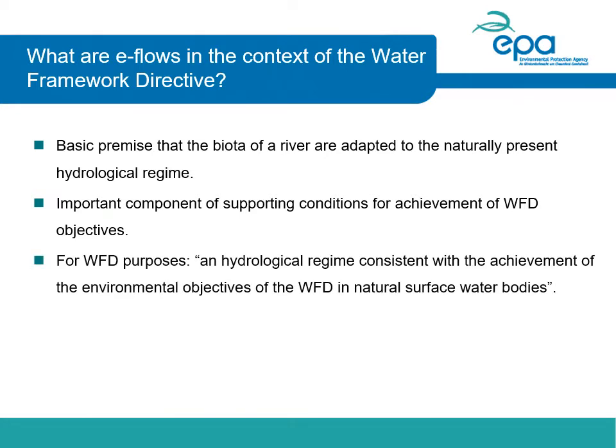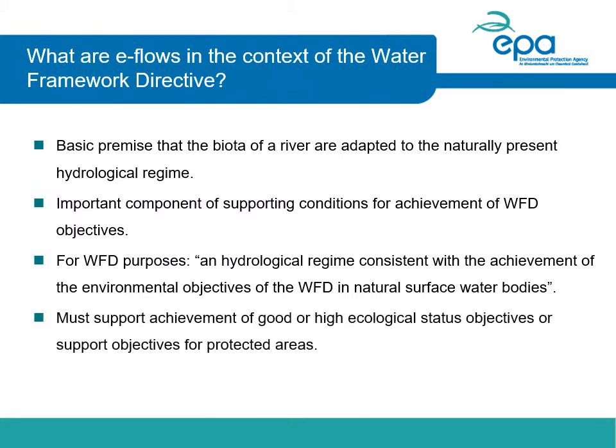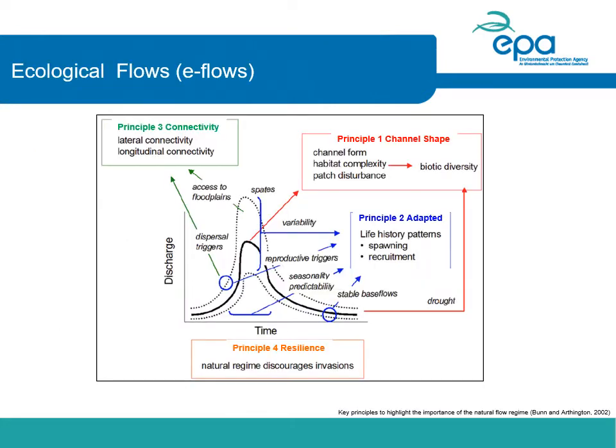For WFD purposes, the definition of an eflow is a hydrological regime consistent with the achievement of the environmental objectives of the Water Framework Directive in natural surface water bodies. It must support the achievement of good or high ecological status objectives or support objectives for protected areas. And I suppose at a high level, the eflow is broadly similar to what would be naturally present, or as similar as possible, to maintain a natural flow in a water body.